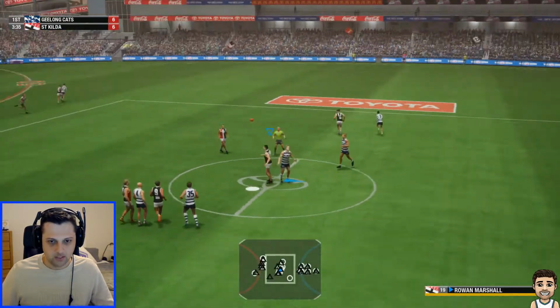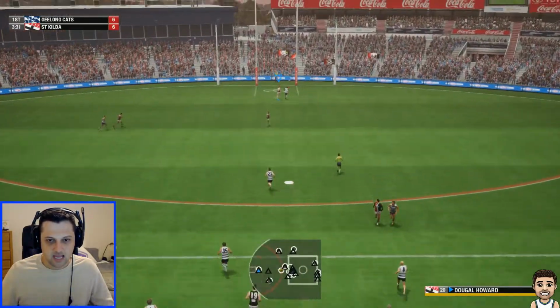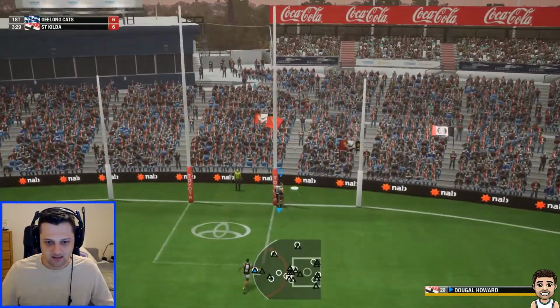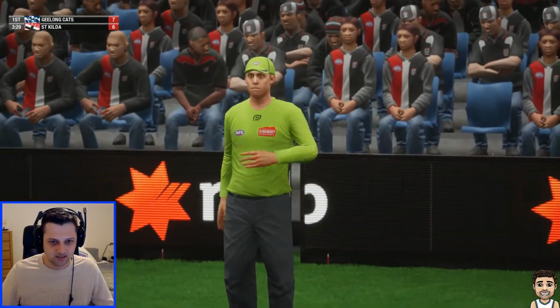I'm going to go backwards, try and set my team up, but goes straight to Gary Ablett. He breaks a tackle, gets it to Dangerfield. Dangerfield from about 60. Geelong's got the breeze. That's carried an extra 10 metres, but he misses.